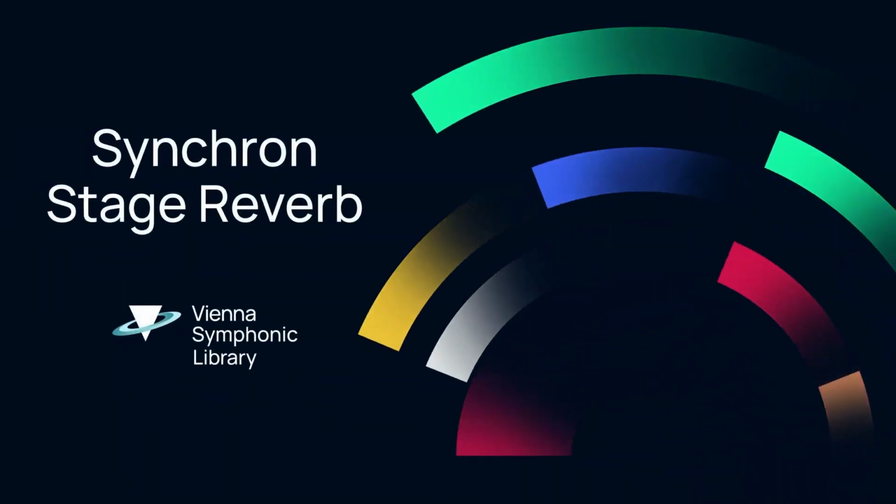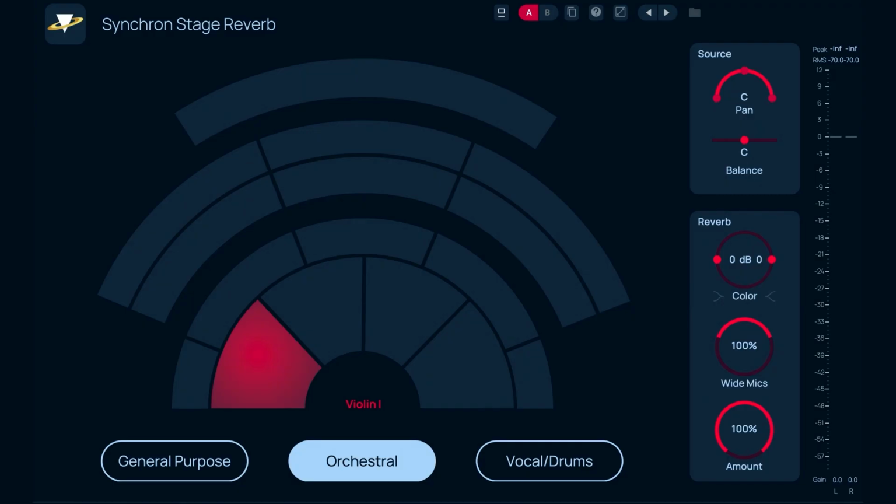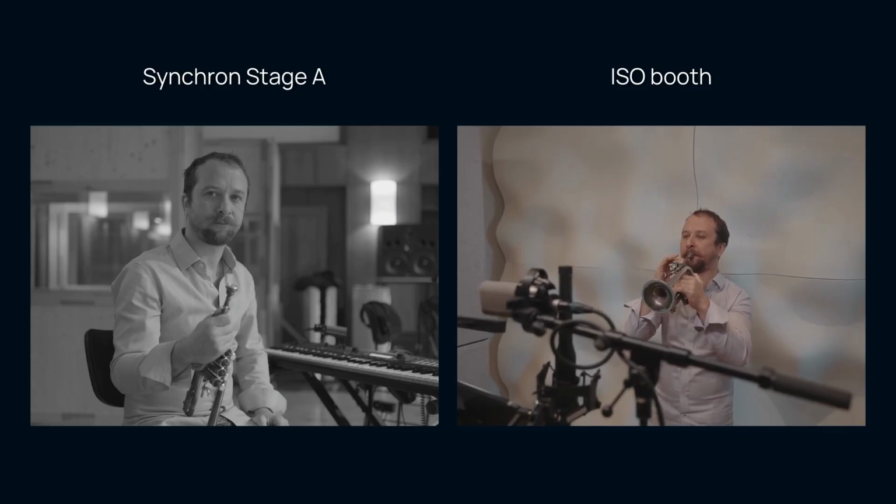Let me know. Exciting news from Vienna Symphonic Library. They've captured the Synchron stage and turned it into the Synchron Stage Reverb, promising a high-quality reverb experience based on recordings from the renowned Vienna Synchron Stage A.